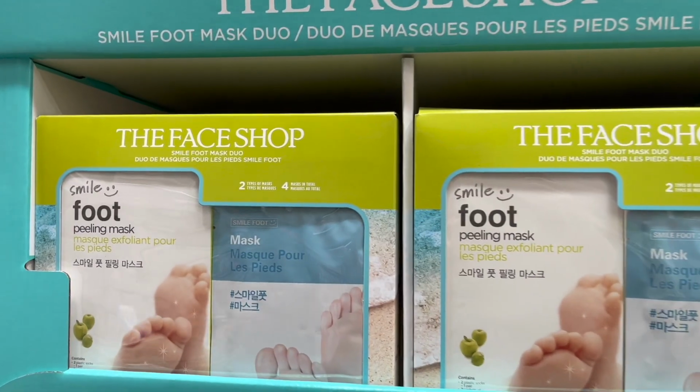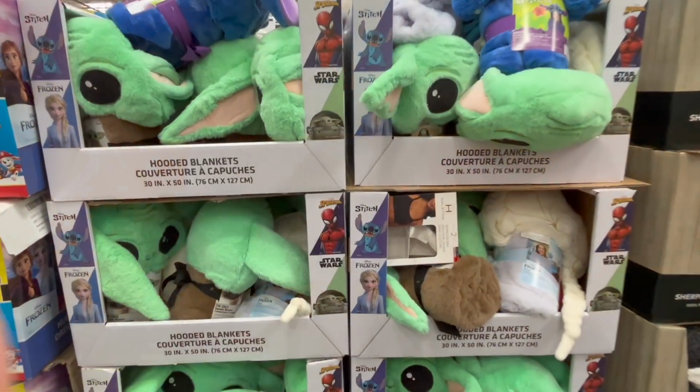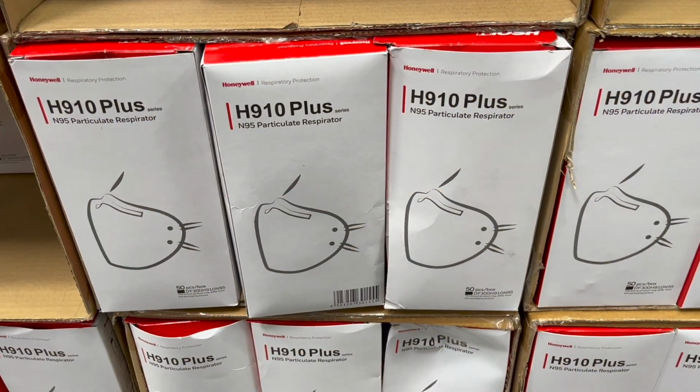And this has got to be my favorite 0.97 clearance find of this week, the Face Shop Foot Peeling Mask. If you haven't tried one out before, I would highly recommend it, as they are very amusing and also very effective, and definitely another steal at clearance price.